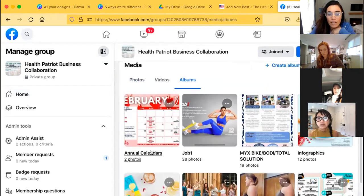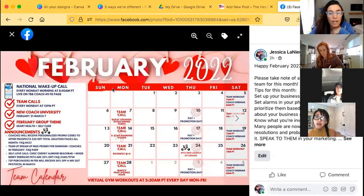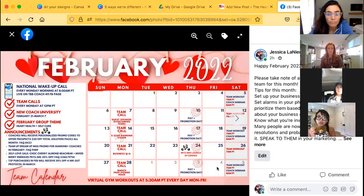I'm starting an album with all of the calendars, so they're all in one spot and you know where to find them to make it easier. You can print these. Everything I create is always on Canva, so if you need an editable template of something, or if you want a PDF version so you can print it out easier, just please tell me and I will send that over to you. But here is our calendar for February.